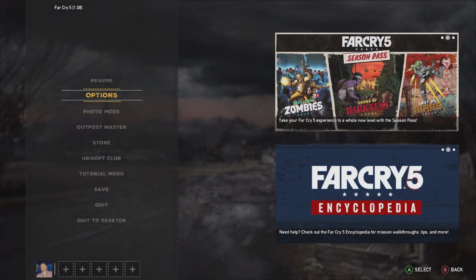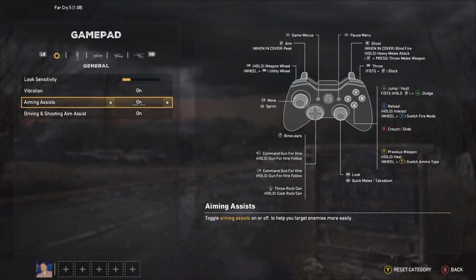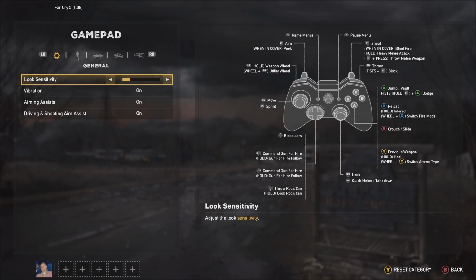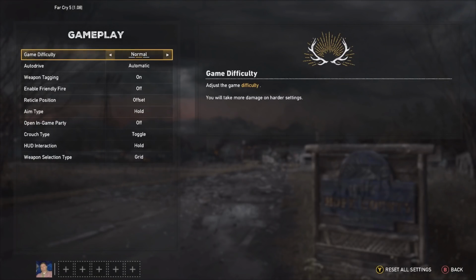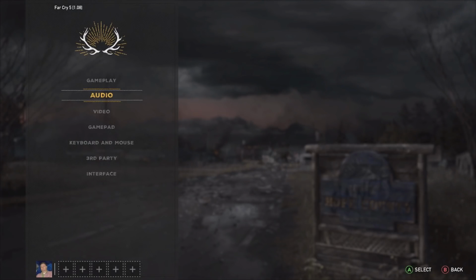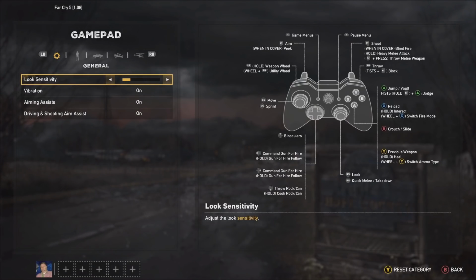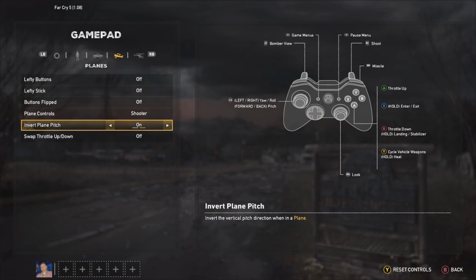Yeah, we're going to have to go ahead and invert that. There's my invert aiming assist, and so on, ground. Look sensitivity. What am I missing? Maybe I'm looking for gameplay. It's been a while. Everyone watching is like, dude, fix it. It's right here, man. Keyboard and mouse. No, it's got to be in here somewhere. Look sensitivity. Ground. Oh, here we go. Invert look. Planes, obviously. Invert pitch. Good. Invert pitch. Yes. Okay. Cool.